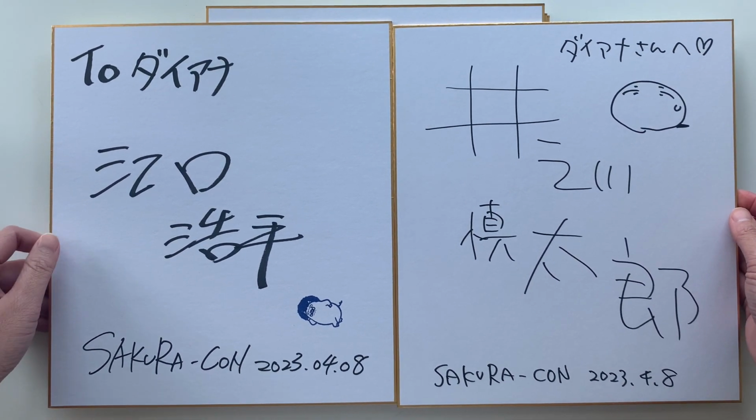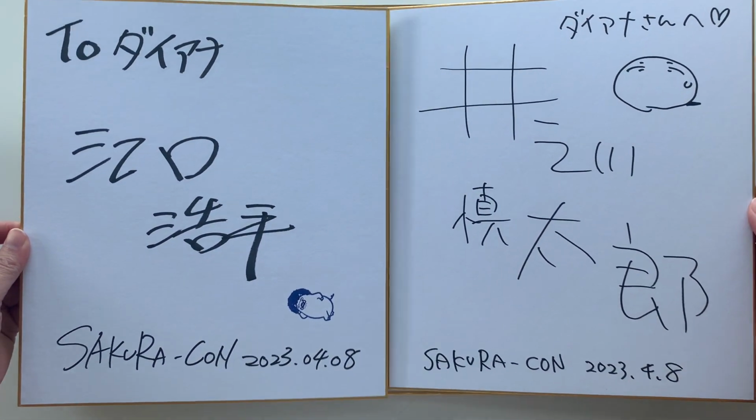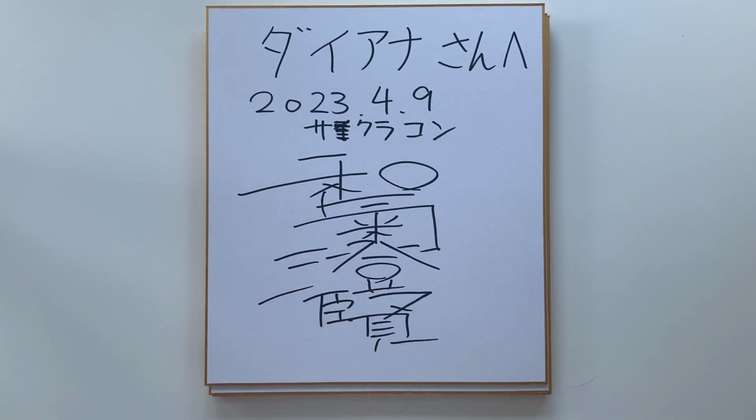So I attend multiple sessions just because not all autographs are the same. They can change depending on their mood. So yeah, very nice, very glad to have met them. They were very kind. And the next group of guests were from Orange Studio.